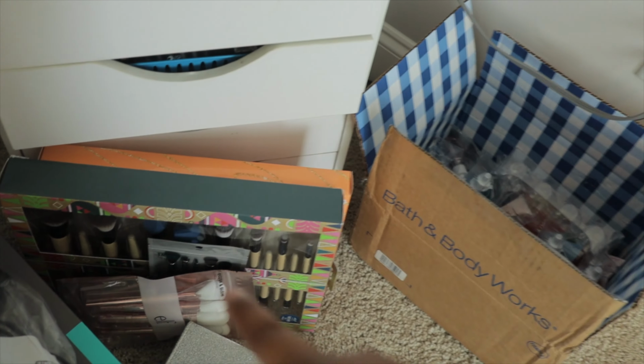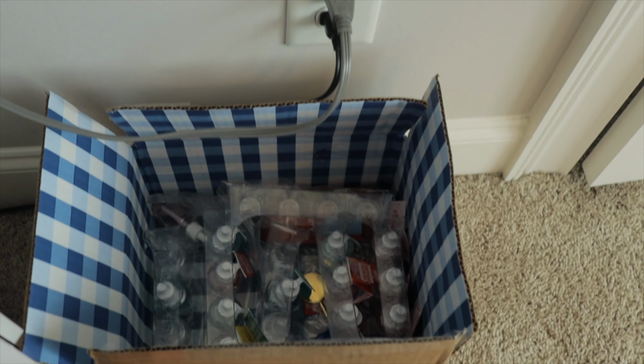The Jack and Hill ones need washed, but they're just some brand new brushes that I just don't have a place for them right now. And right here are all the plugins that I have. These are all spring scents, and we have a pretty big home, so when they go on sale, I buy them in bulk and we use them quite a lot. Over here is my candles, Bath & Body Works. Love Bath & Body Works.